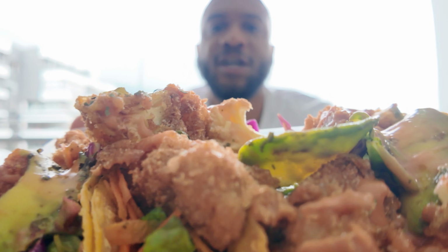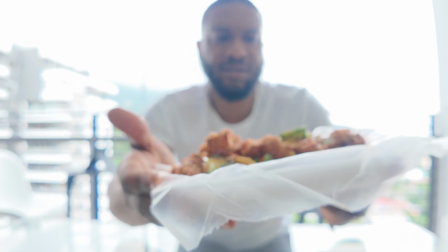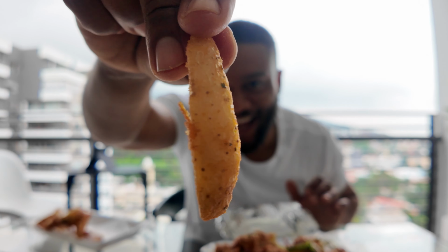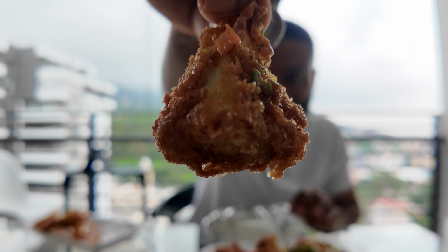Okay. So we have these amazingly looking fried cauliflower tacos. Look at the close up. You see the avocado, you see the cauliflower battered. Get the close up of the fries. You know, these fries remind me of the old school potato wedges from KFC. Hold up. If I'm showing y'all food, let me just show y'all. Look at the cali.